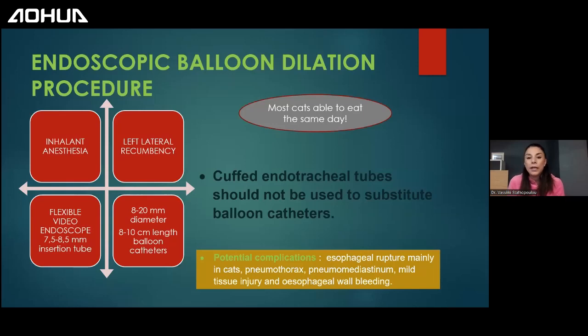What if I only have money to buy one balloon? Buy the 20 millimeters one. You will not be able to do the small kittens, but you will do every average cat. And you can also use it in small breed dogs as well. So the 20 millimeters diameter is something that you must have. And 8 to 10 centimeters length balloon catheters we always use. Sometimes 5 to 10 centimeters, but if you have an 8 to 10, then you can use it for most of the strictures.